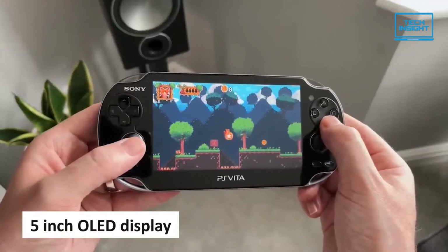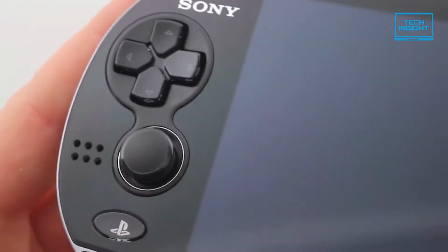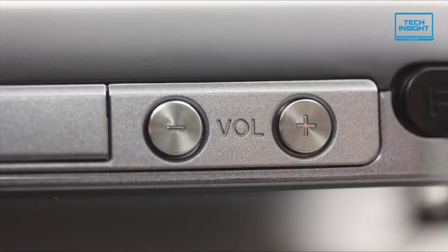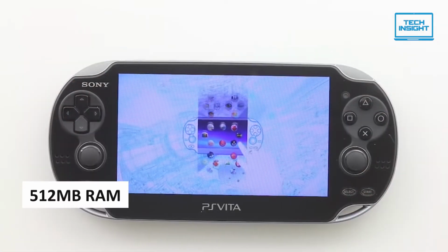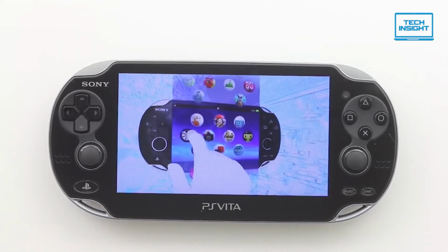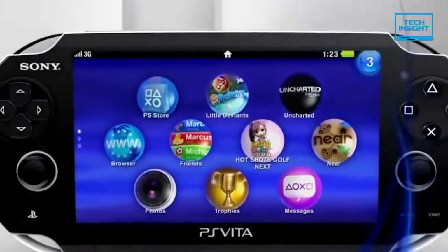It features a 5-inch OLED display which looks magnificent even today. OLED displays are more vibrant as well as battery efficient. The console comes with a full array of buttons, including 4 directional buttons, 4 function buttons, as well as volume up-down keys. Other important buttons are a power button and a button for connecting Wi-Fi. It has 512 MB of RAM and 1 GB of flash storage to store your favorite games primarily. You can also attach a PS Vita memory card that supports up to 64 GB, so there's always room for expanding the storage.